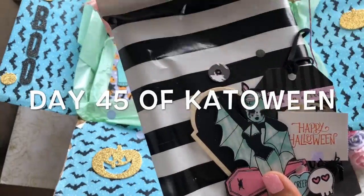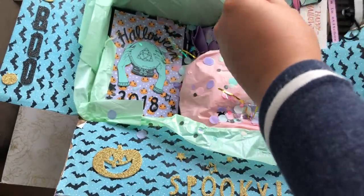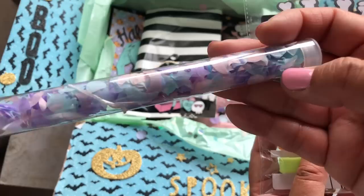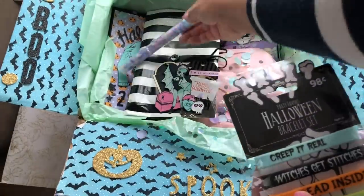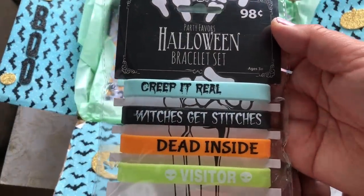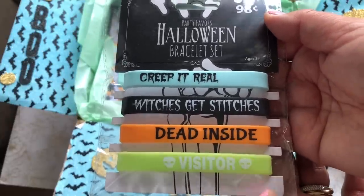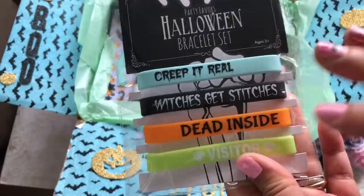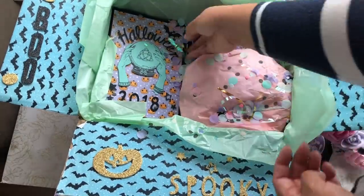It's a little coin bag. How cute. And in the bag, she's sharing with me some of her Martha Stewart confetti mix. Thank you. I don't have any of this. It goes perfect with the Pastelloween. And oh, look, some Halloween bracelets. Creep It Real, Witches Get Stitches, Dead Inside, and Visitor. How cute. Walmart. I haven't been to Walmart. So this is definitely something that I will be adding to some of my goodie bags for some of the kiddos at work. Thank you, Abby.